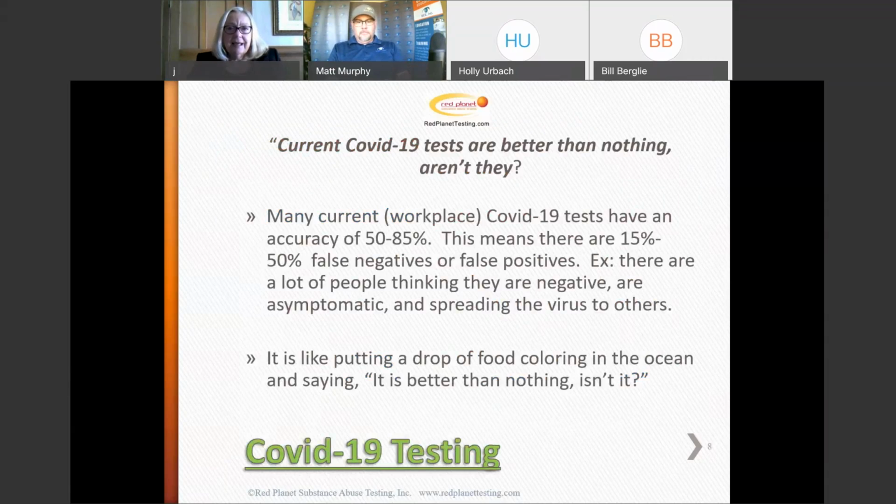Okay, now we're going to get into the COVID testing. There is a lot of confusion in the COVID testing market. People are so desperate to make things better, they'll say, these tests are better than nothing, aren't they? And in many, many situations, they are not, and they're actually more harmful.